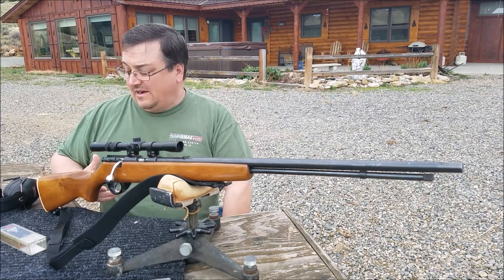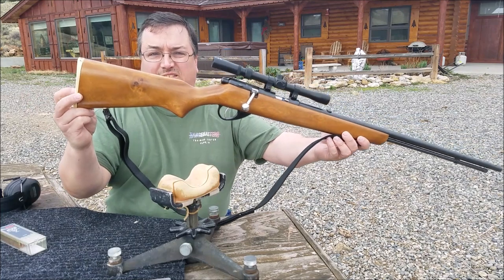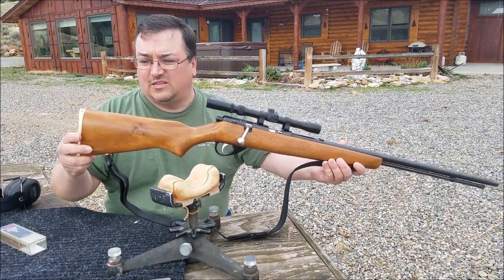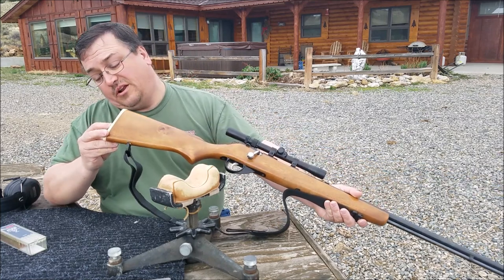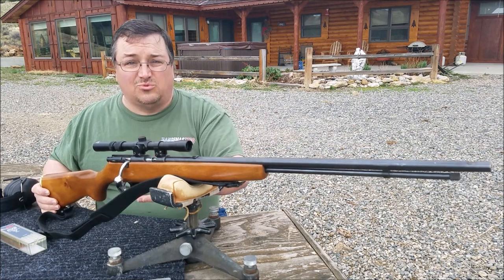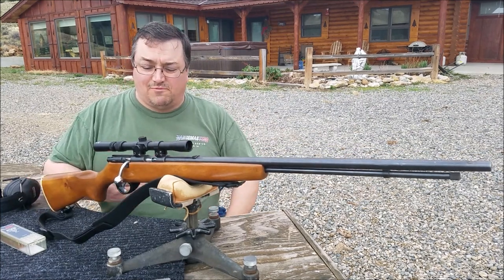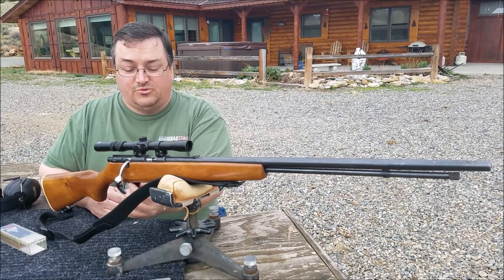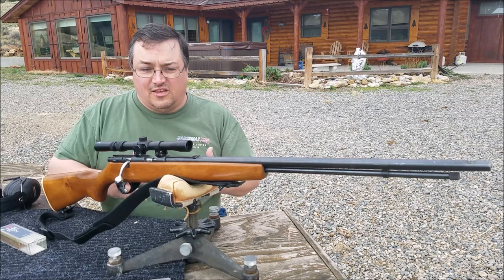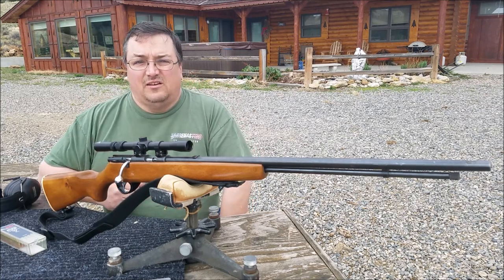The other thing you'll find with the JC Higgins is that you may find more of a plastic buttstock on it, and the Marlin would have a rubber buttstock. This one's pretty nice. It may have been changed out at one point, but the buttstocks would be different on them. That's just ways that they were able to lower the price point. You get a plastic trigger guard here instead of maybe a steel trigger guard. Little things like that to make the rifle cheaper, but not affect the performance of the rifle.